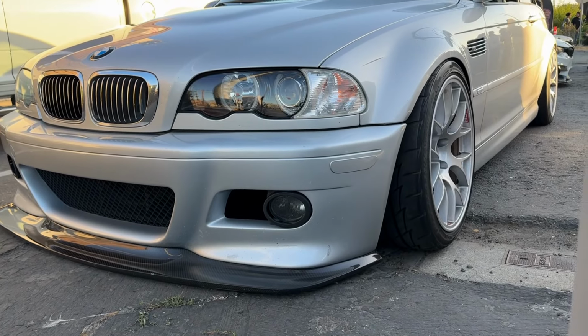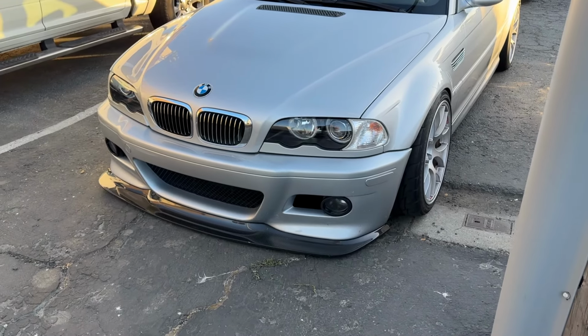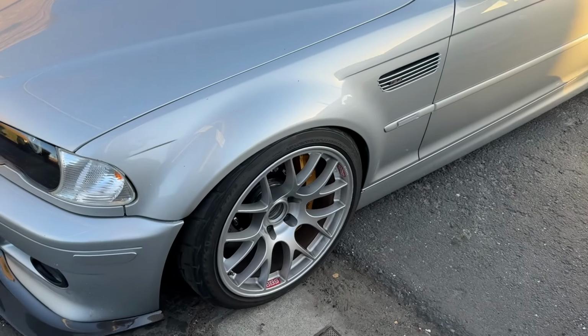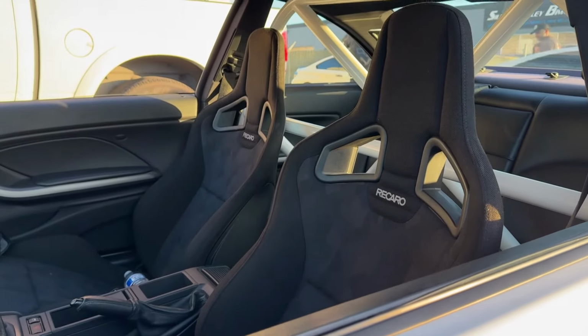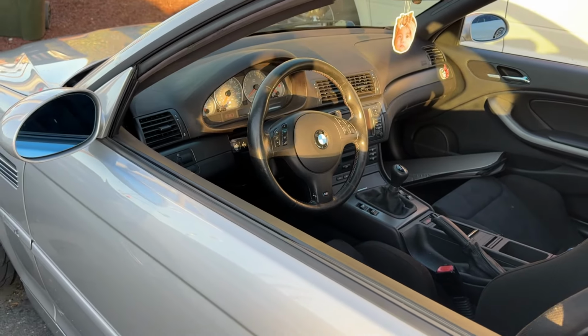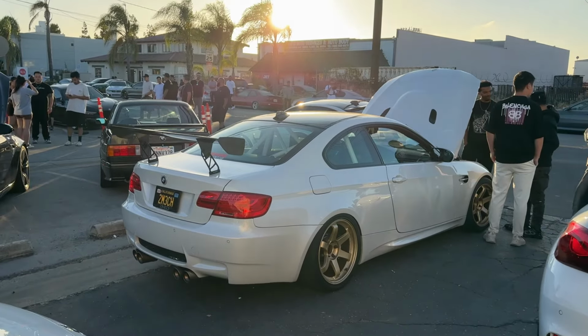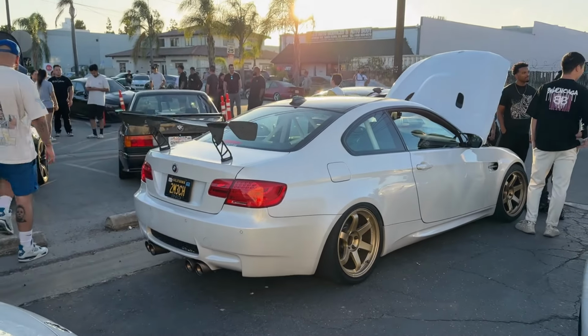I'm really digging this E46 M3 though. Like, all the parts on it, the front lip, the wheels, the aggressive fitment. Of course, it has the beautiful Recaros in there with the cage. Manual setup. The E92 sitting on the Ultra Gold TEs. Just a timeless combo right there.